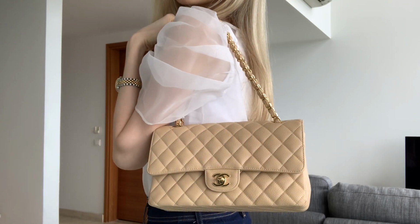And also I like to carry it on my shoulder. It's very convenient. I usually carry it that way whenever I wear something dark, like for example dark jeans, and I'm scared of the color transfer.